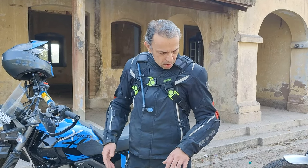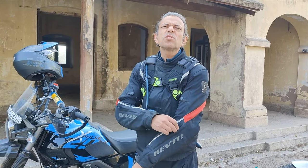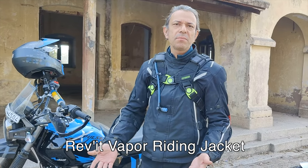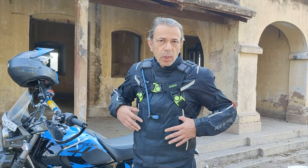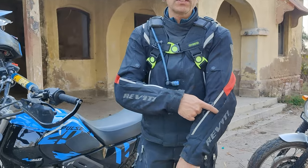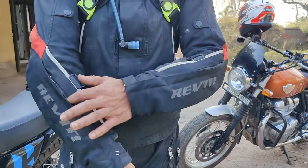It's a Revit jacket. Yeah. Would you remember the... It's called a Vapor jacket. Okay. So it's also based on the same concept. It's got a lot of zippers, both in the front, the long ones, and then on the rear to vent it out. So lots of ventilation on this jacket.